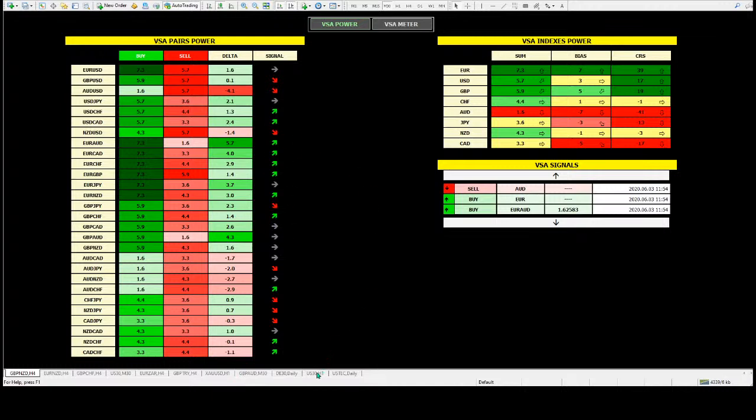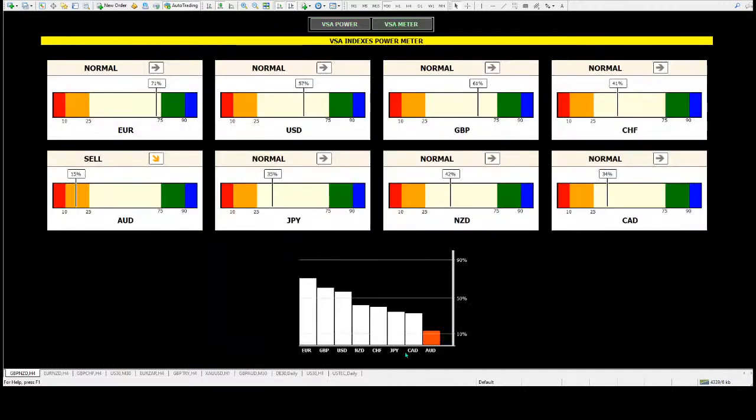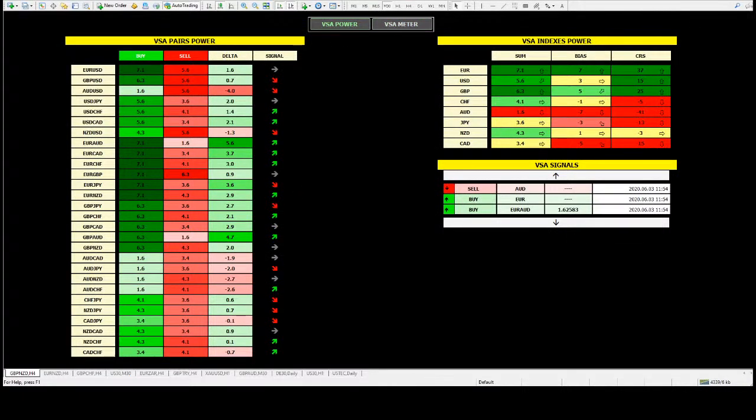Then you go to each chart and check if it's at the beginning of the index or at the end. If we go to USD CAD, let's see. CAD is really weak and USD is a little bit strong, so you can buy USD CAD if you want, but make sure you have a stop loss and everything. Probably Euro CAD is much better than USD CAD, and pound CAD is also much better.